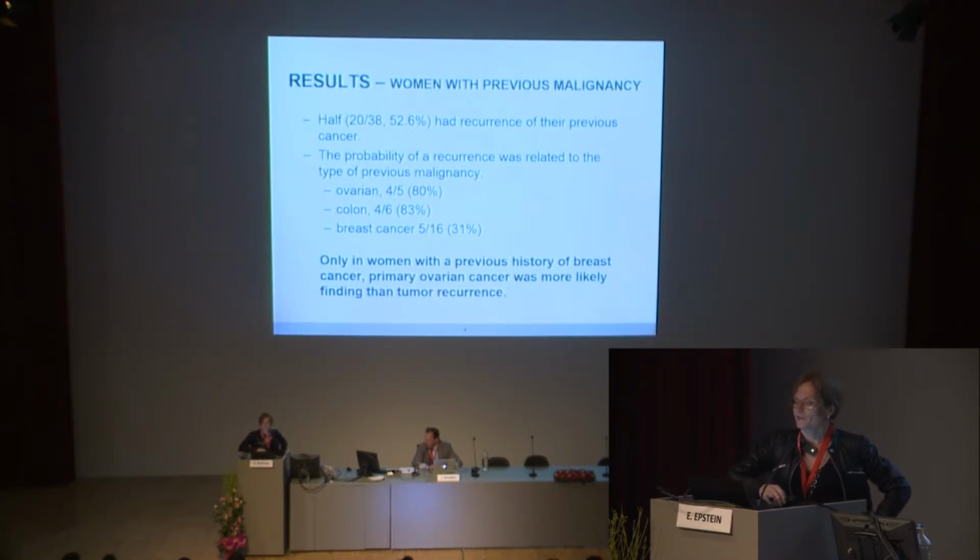In women with a history of previous malignancy, half of them had a recurrence of the previous cancer. The probability of recurrence was related to the type of previous malignancy. In women with a previous history of ovarian or colorectal cancer, around 80% had a recurrence of the previous malignancy, whereas among women with a previous history of breast cancer, only 30% had a recurrence of their breast cancer and 70% had a new primary tumor arising from the ovary.